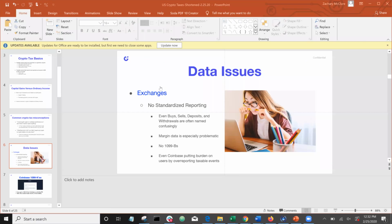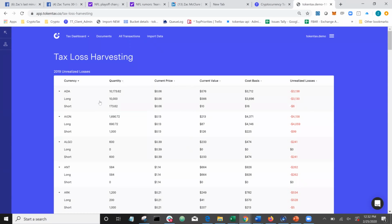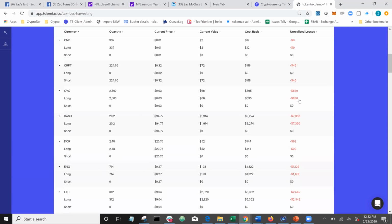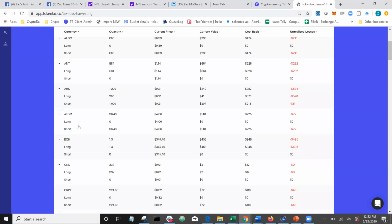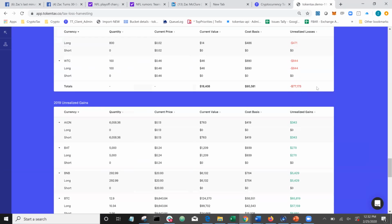The computers don't want to cooperate all the time, do they? Yeah, this has a lot of different tokens. But basically, you can see, all right, Cardano, ADA. I've got 10,000 of them that I hold at a long-term unrealized loss. I can just go down the list. I've got Bitcoin Cash, Atom. All these things combined, I've got $77,000 of unrealized losses.